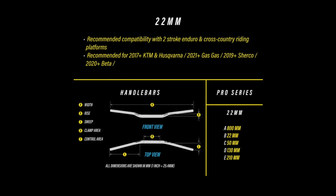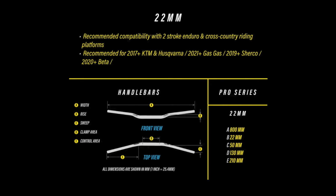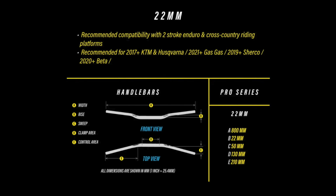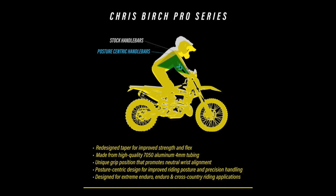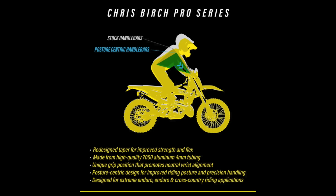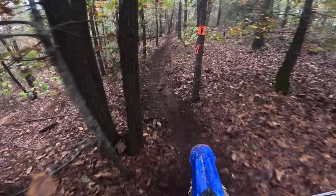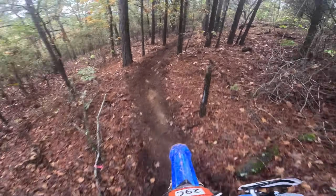The Astra handlebars are this low specifically for riding position. They call it posture-centric handlebars. And in the diagram that they have on their website, you can see how the stock handlebars are a lot higher, a lot taller, and so they put you in a much more upright riding position. With the Astra handlebars, which are a lot lower, they have a lot less rise, they automatically kind of pull you forward into a more aggressive riding position.